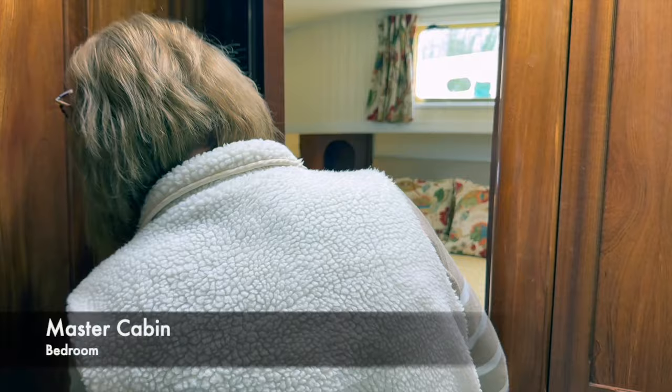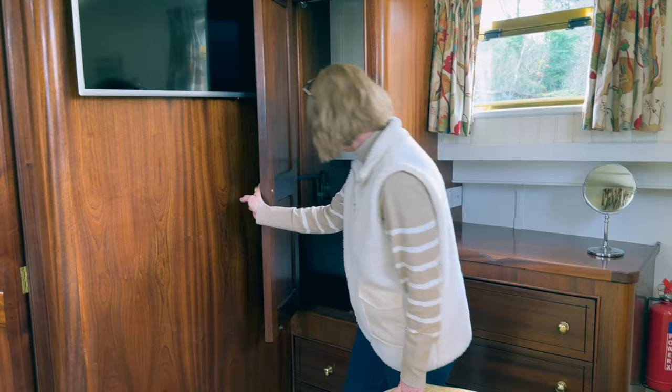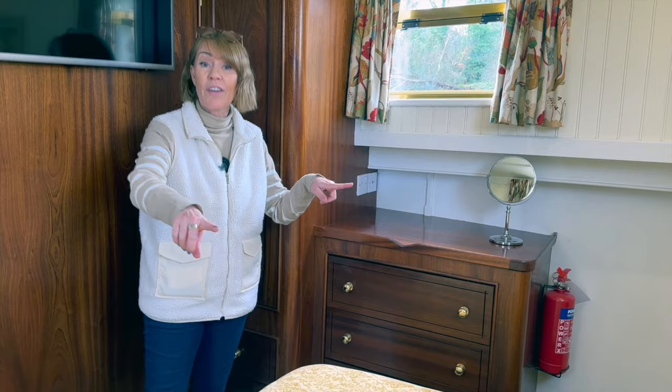And then into the main cabin. Which is carpeted as well, which is nice. I love the carpet in this boat. It is so soft on my feet. It's really spongy, isn't it? Yeah. A lovely big bed. We've got a wall-mounted TV. Got a nice big cupboard here. Again, loads of drawers. Two drawers down there, another three there. You've got side cupboards either side of the bed.